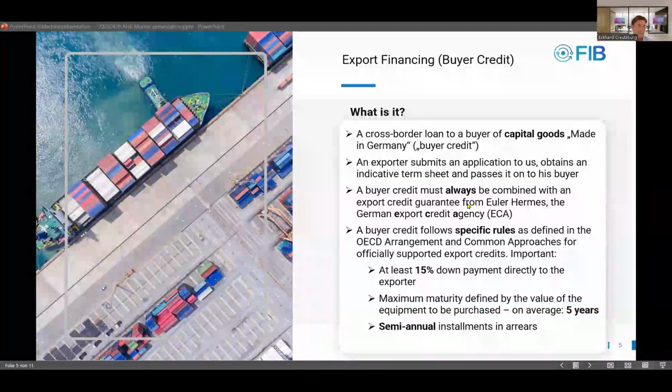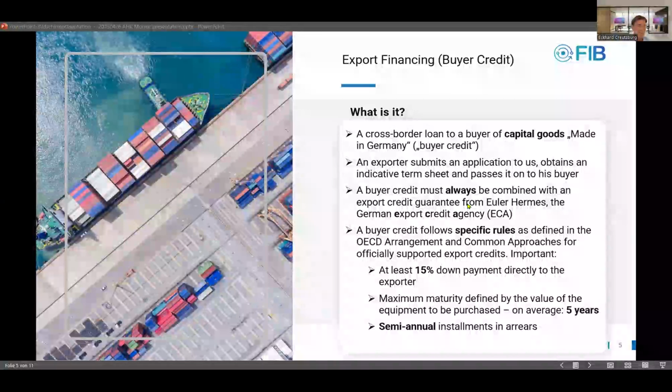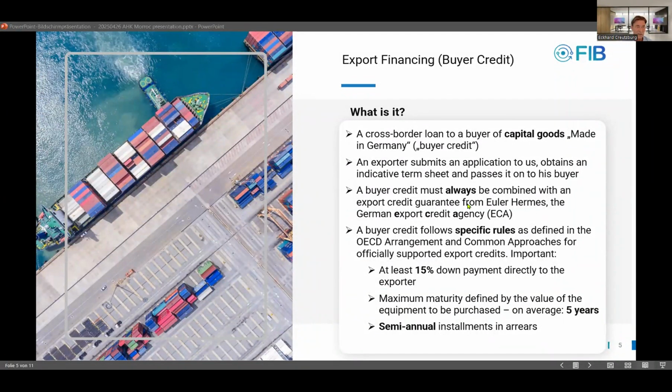As already said, we always need this export credit guarantee, and we are really walking hand in hand with Matthias and his colleagues at Euler Hermes. And because of that, a buyer credit has to follow some specific rules, which are not German rules, not single countries' or single banks' rules, but rules framing the official export credit guarantees within the OECD countries. Most important is an importer always has to do a down payment of at least 15%, which has to be submitted directly to the exporter.